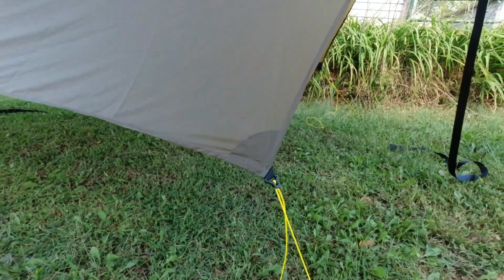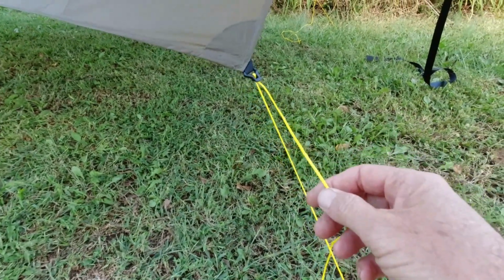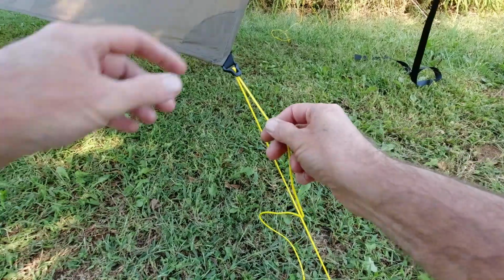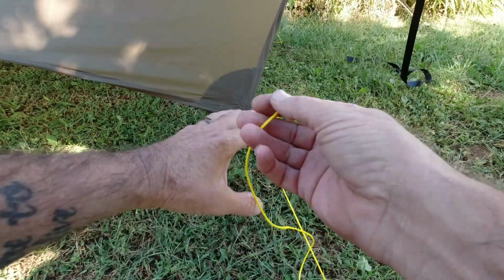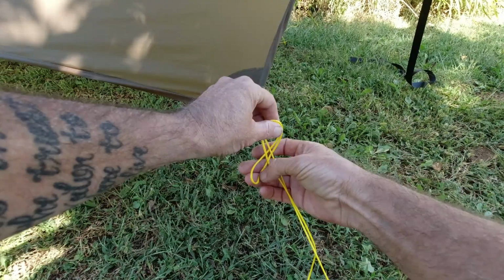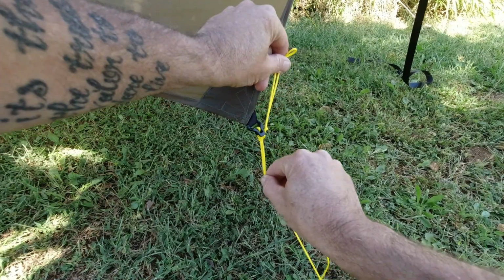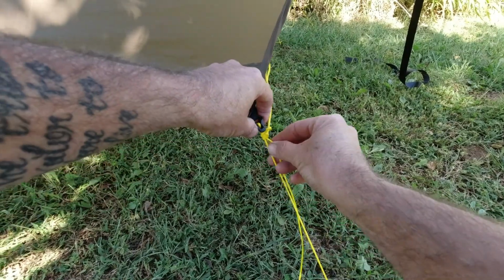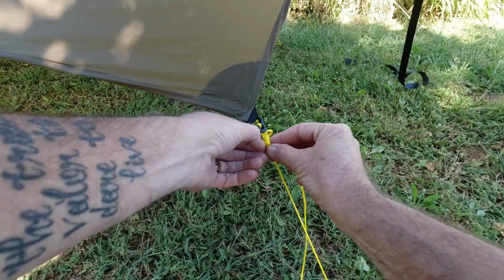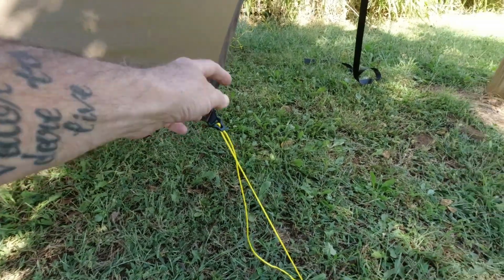So I'm going to show you this here. I'm trying to make a no knot tarp. Sorry about that. But if it's really windy, it's easy if you take this and just make a little loop around it, like a little slip knot. That'll keep it from sliding, because if it really does get windy and starts popping around, it could loosen this up some. So that's an option. Just a little slip knot there.